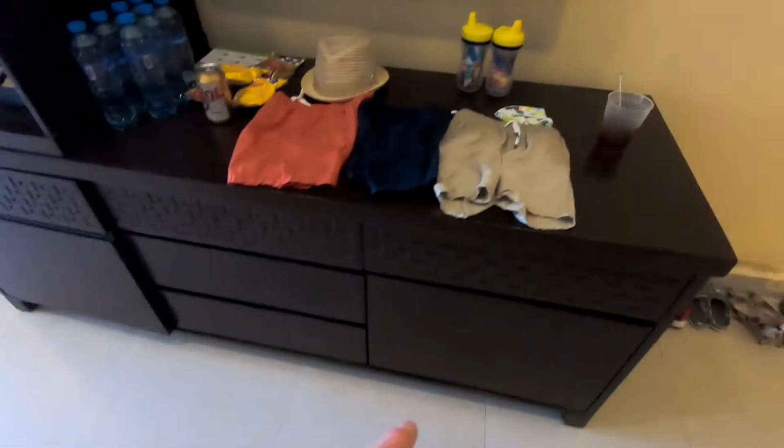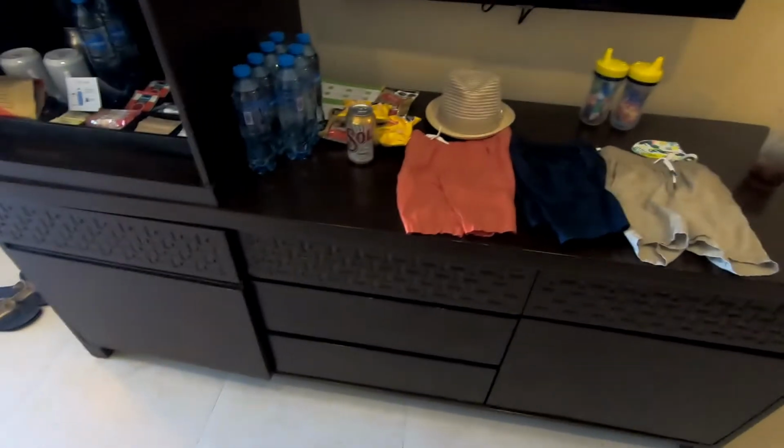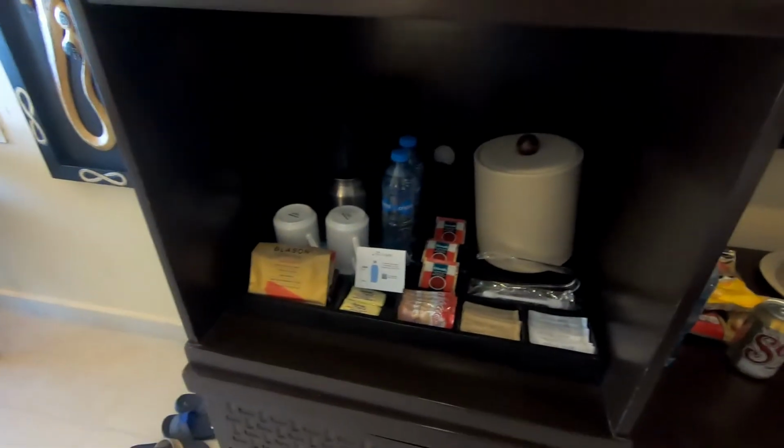And we have a lot of storage. We have 3 people in this room, and there's plenty of space here. The TV, obviously, a little coffee setup, which is really nice. And then in here is your mini bar.